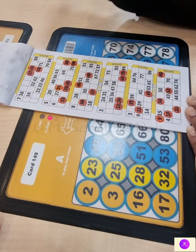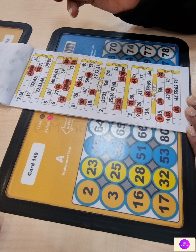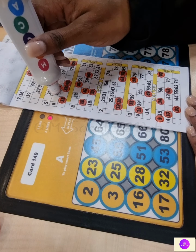60, 21, 48, 88, number 1, 4 and 5, 45, 3 and 5, 35. 6 and 4, 64. 3 and 30, 30. 2 and 7, 27.